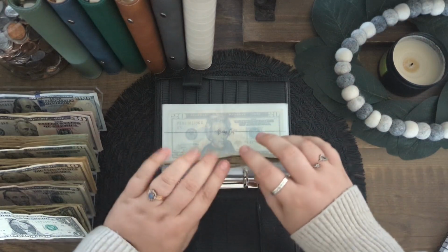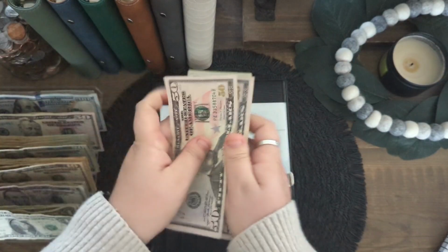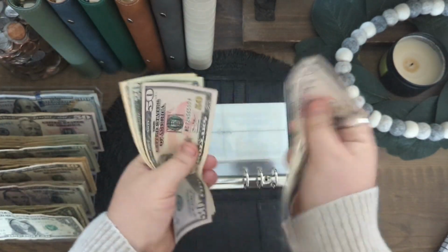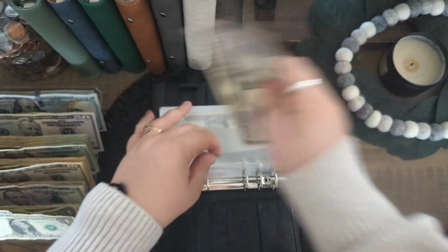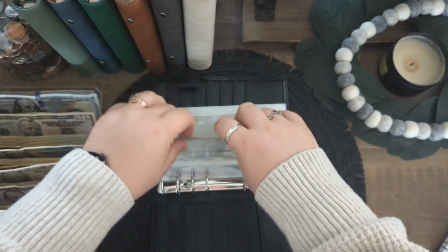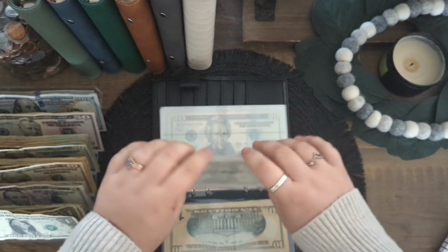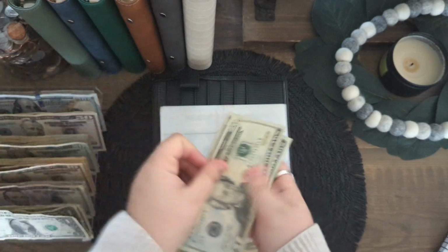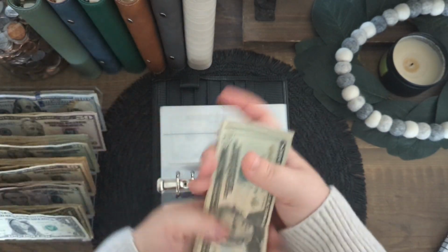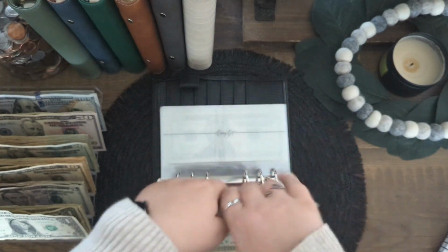Groceries is getting $50. So in groceries, I have 50, 100, 120, 130. So 130 in there. Dining out is getting 25. So in dining out, I now have 20, 45, 50.